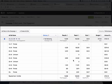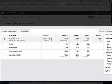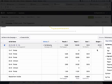And I'll tell you right now, Canada and Great Britain was a waste of money. But I can find that out by the breakdown, by the country. So I got a country, 0.05, 0.06. But I also looked at the orders. They were coming from there, 0.04. So if I did it again, I wouldn't do Canada, United Kingdom. Age and gender breakdown, so I can kind of see.